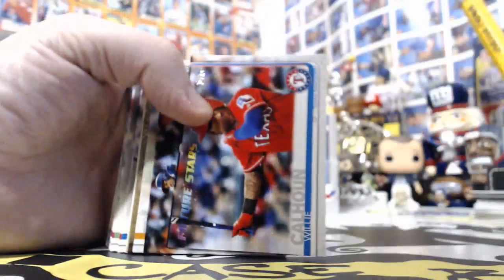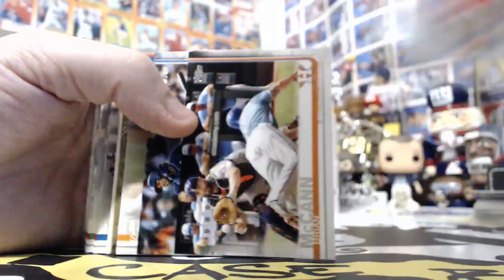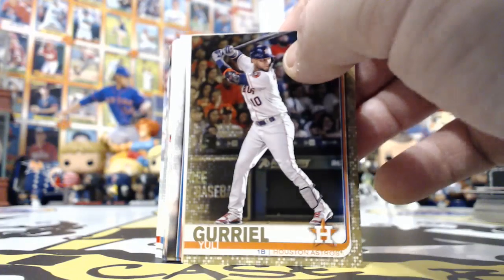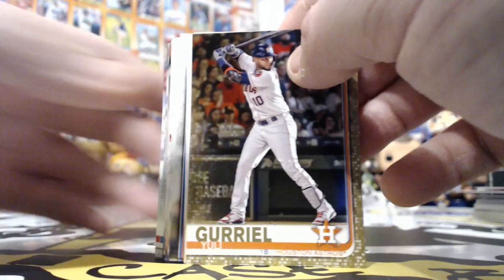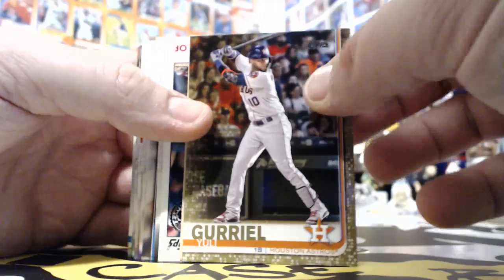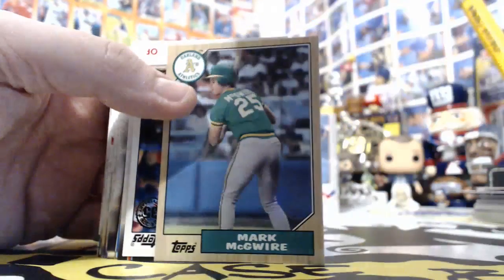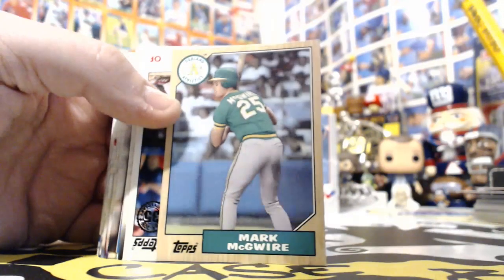Willie Calhoun, Future Stars. Right, like on the Long Island Railroad, mass transit, on or close to schedule. Yuli Gurriel, gold to 2019. Mark McGwire, that iconic 87 card right there. Rookie reprint. All right, Nick Williams, 84.